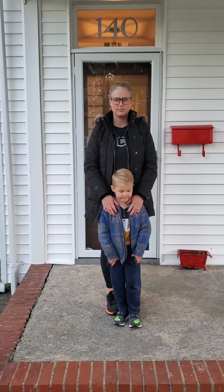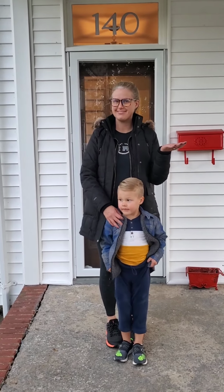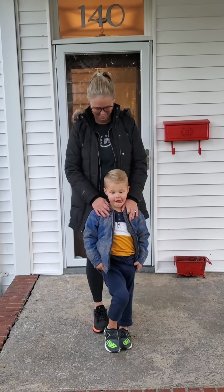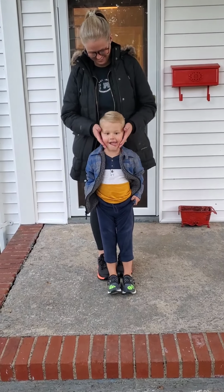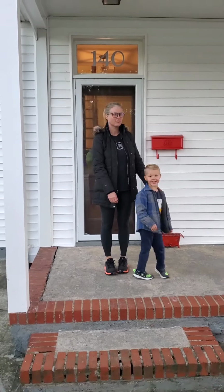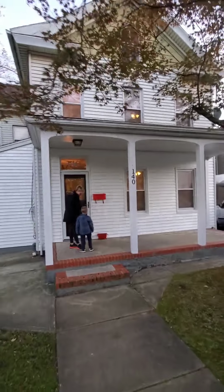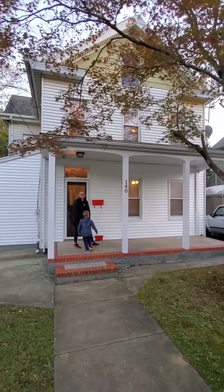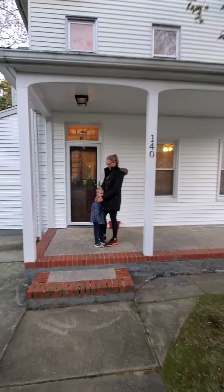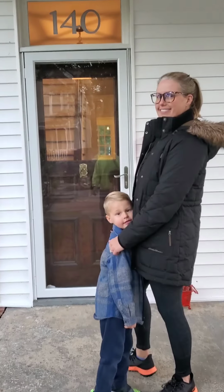We are here with the lovely, talented, beautiful Brianna Alexis Pelikaitis and our lovely son, Ryden, also known as the Munch. So we are here at 140 Maple Ave in Rockaway Borough. I'll try to zoom out here to show you. It's a 3-bed, 2-bath colonial, and Brianna is going to go ahead and give you the walkthrough. All right.